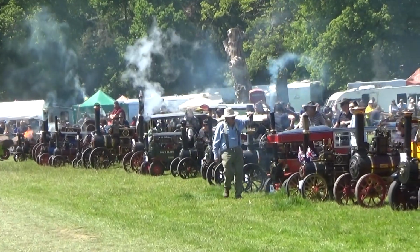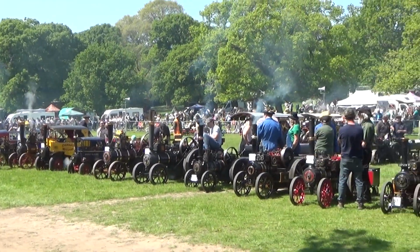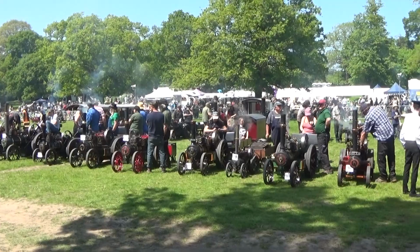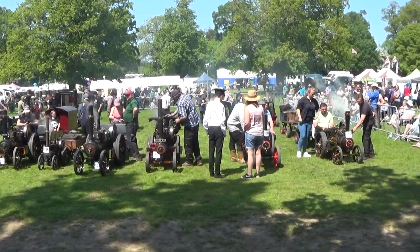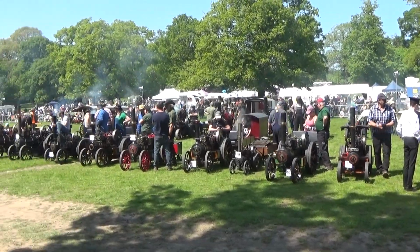So there we've got a lovely lineup of miniature engines here this weekend for you all to look at. Do go and have a look at them. You'll see them dotted round and about the site or up in their area at the top.